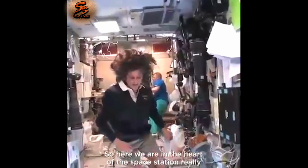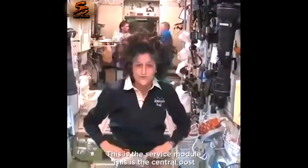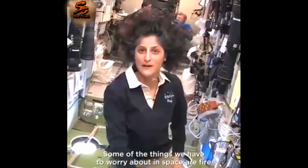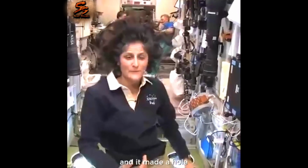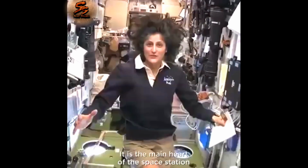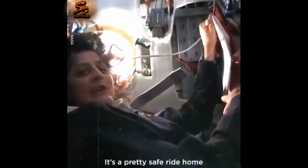So here we are in the heart of the space station, really. This is the service module. This is the central post. Some of the things we have to worry about in space are fire, or a depressurization, like if we were hit by a micrometeorite and it made a hole. If we have any of those problems, we come right here, which we call the central post. It is the main heart of the space station. It's a pretty safe ride home.